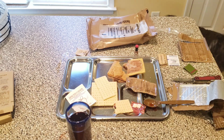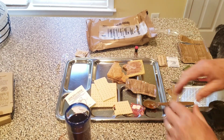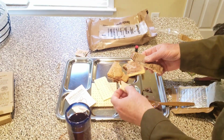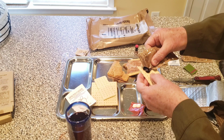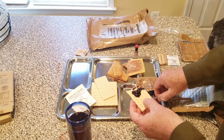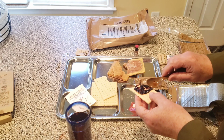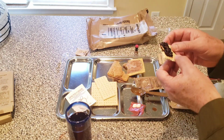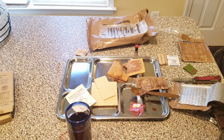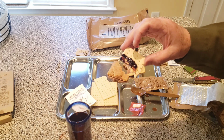I can't believe how crunchy that cracker is for its advanced age. This has held up so much better than the 2007. My expectations based on the 2007 were not high. This whole meal is edible so far. The wild card, of course, is going to be the stuff that's in the flameless ration heater. Crackers are fine. Pretty tasty.